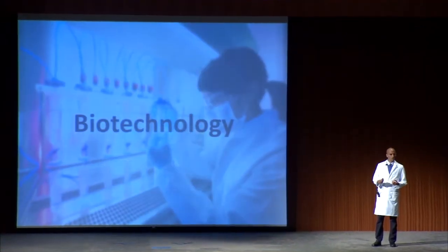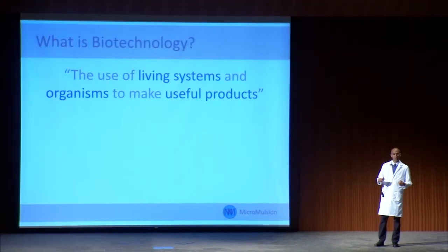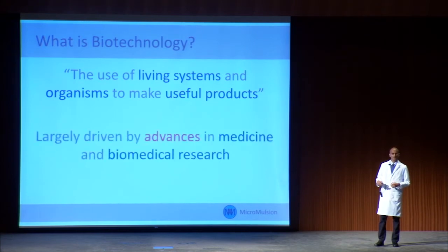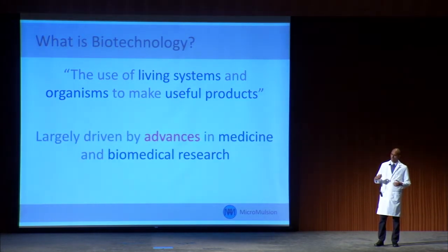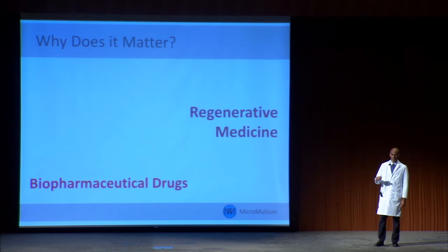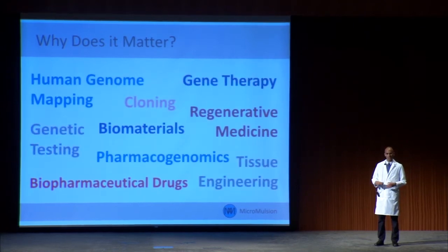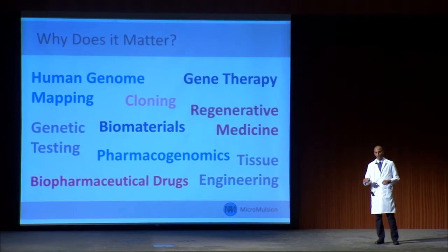So what is biotechnology and why is it important? Biotechnology is the use of living systems and organisms to make useful products, and the industry is largely driven by advances in medicine and biomedical research. Some of the key prominent applications of biotechnology include biopharmaceutical drugs, regenerative medicine, human genome mapping, cloning, and that's just a fraction of the numerous different types of research being undertaken in labs all across the world.